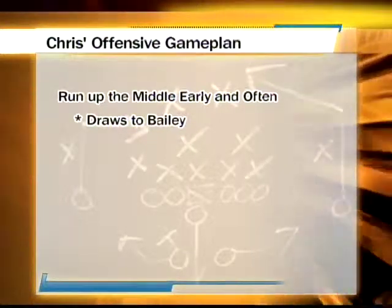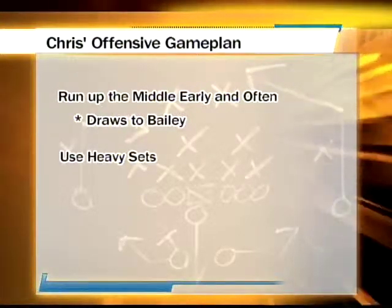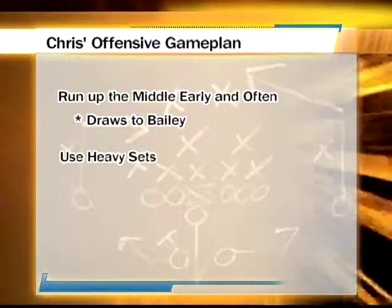Also, SU needs to use the heavy sets. Bring 2 tight ends on the field, use the 2 running back sets. The more guys you can put up front, the better against the West Virginia 3-3-5 defense.